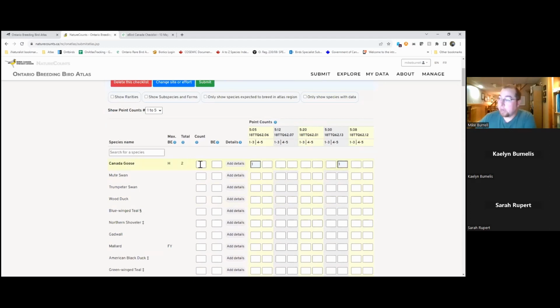Now there's also, just like on our general atlasing checklist, a field for the count and a field for the breeding evidence. The breeding evidence is our highest breeding evidence code collected on this entire checklist. So of all those 7 stops, as well as in between our stops, what was the highest breeding evidence we observed for Canada goose? We'd fill that in. Gonna do AE, adult entering a nest.